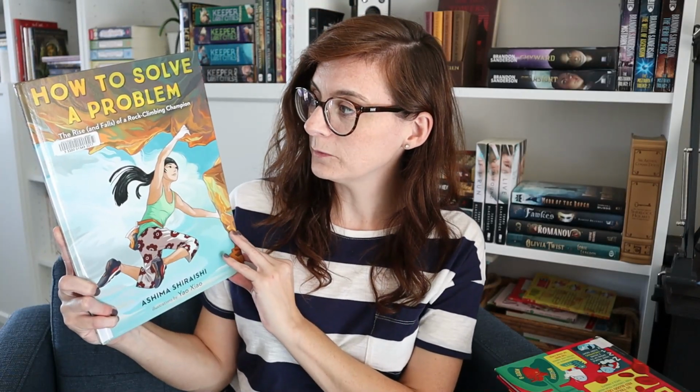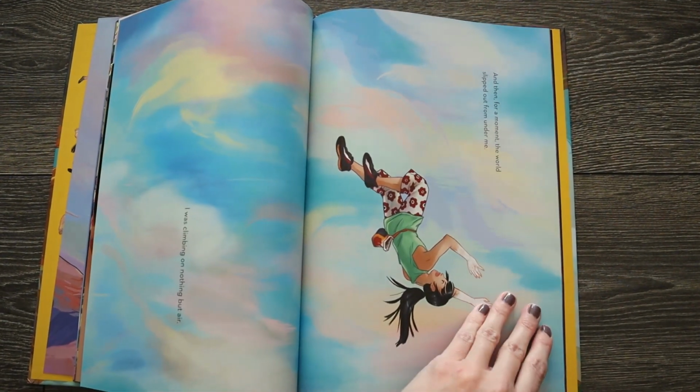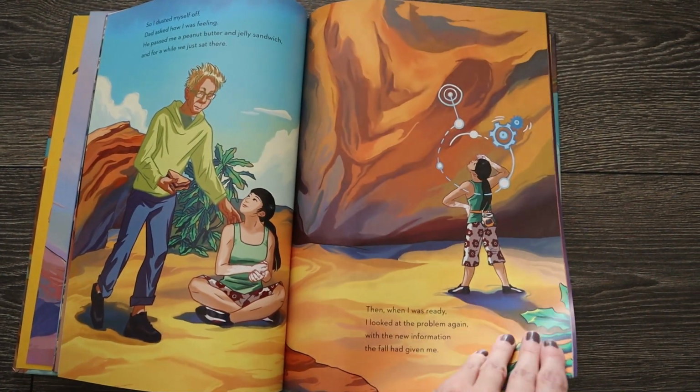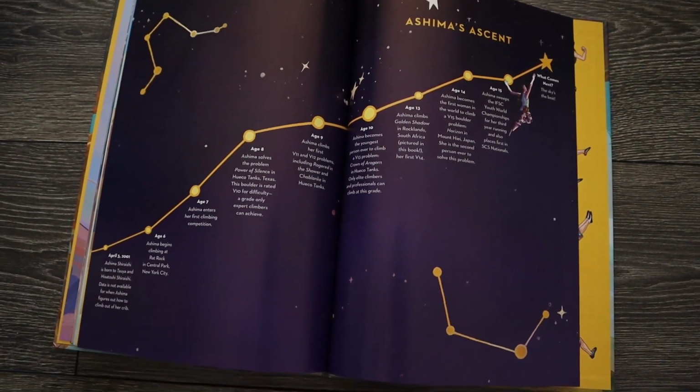And the last one, How to Solve a Problem, The Rise and Falls of a Rock Climbing Champion. So my daughter thought this one was really good for people that need to persevere, and is really good at teaching kids to press on when things get rough and hard, and she really enjoyed this one.